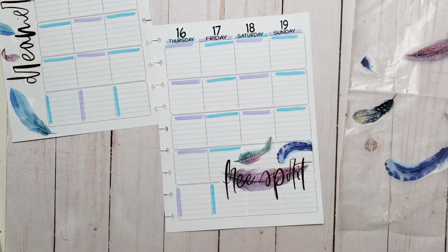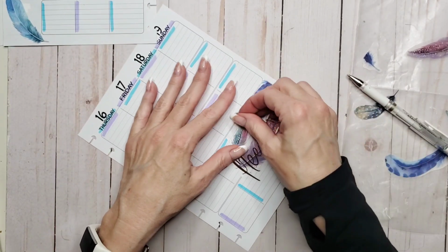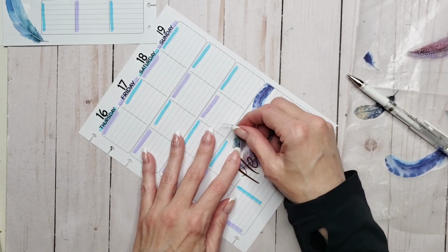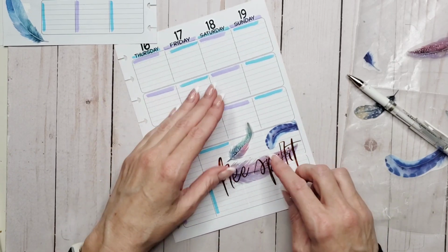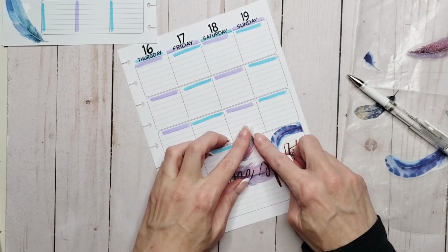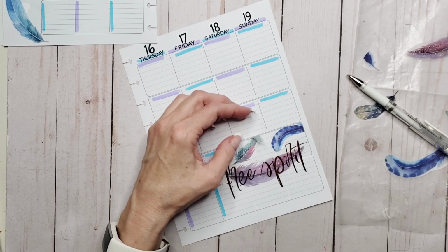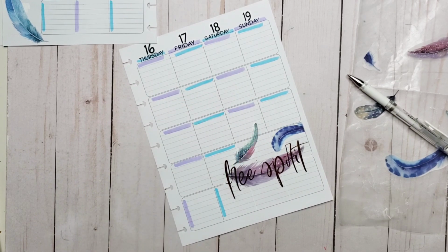I don't know that I like that. It's almost the same as the other one that's underneath it. Now I could cut that there and contain it in the boxes, or I can let it go up into the dinner.